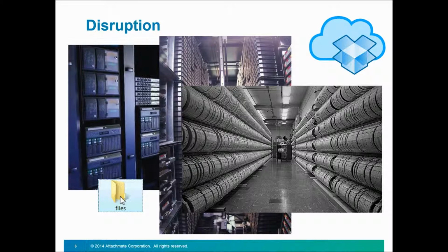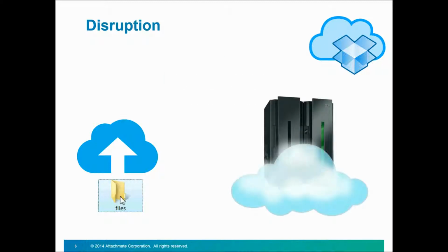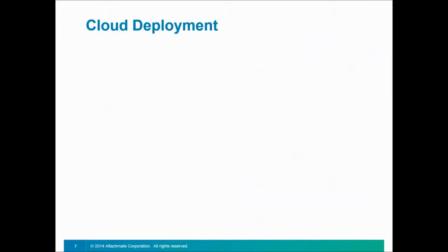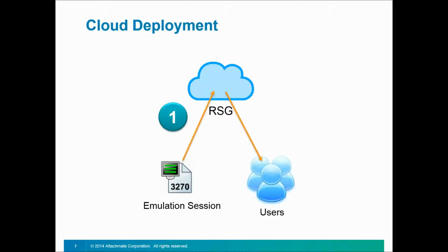But what has changed is how we access that data and taking those files and putting them on the cloud. And that has created a fundamental paradigm shift. And that's the exact shift that RSG provides for the mainframe. It is emulation on the cloud. So in the first demo, I'm going to show you how easy it is to take an emulation session and publish that to a group of users through RSG.